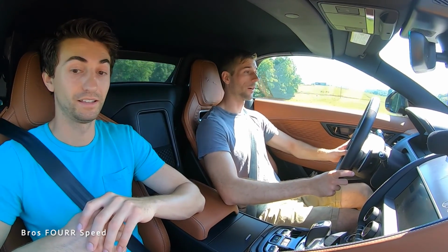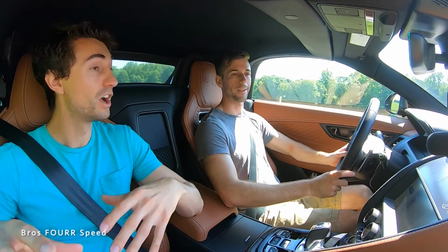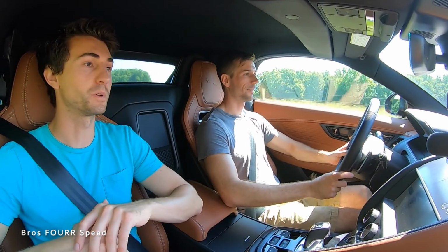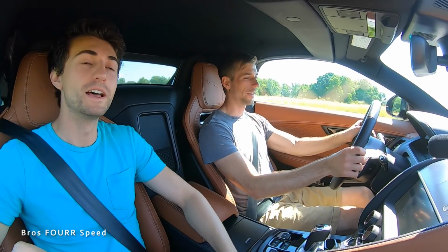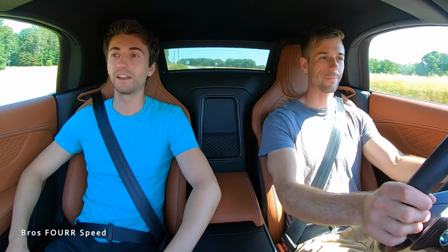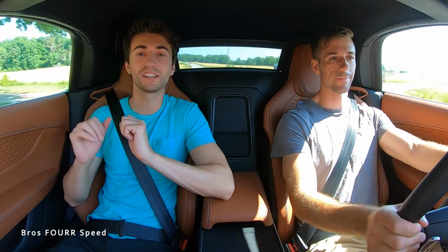Overall, fantastic car. I think the F-Type's always been a car we've liked in the background. One of our good friends is actually looking at buying one. He's been wanting one for many years. So if he gets that, we'll definitely have some fun with it. It's kind of that muscle car, performance car, but you got that British touch of luxury and something unique. It's really a good blend of all of that.